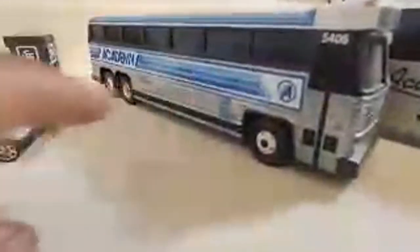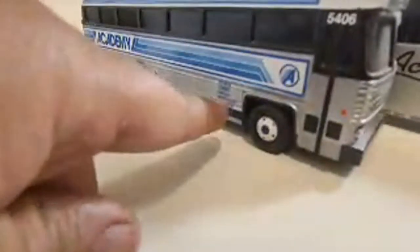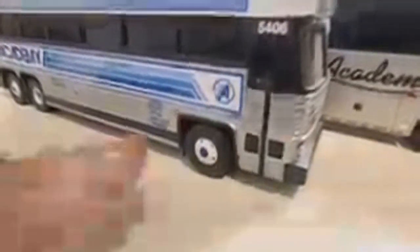The decaling is great. He's got everything down to the USDOT number, the rims, and the blue hubcaps. Everything is just right. He's even got the orange marker lights, the clearance lights. It's just a very good model. I really don't want to get rid of it, but there's a big reason why I'm liquidating my assets right now.